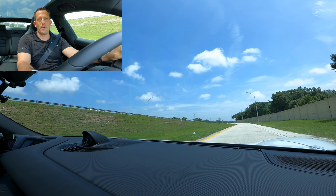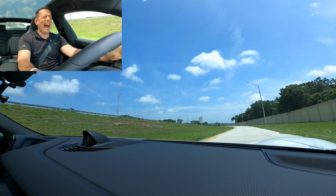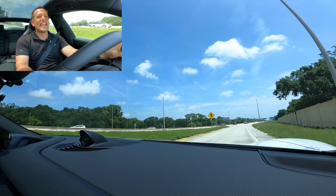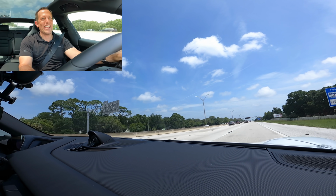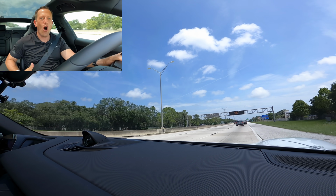All right, guys, a little bit of on throttle here. Coming to a dead stop, nobody behind us. On throttle, here we go. Oh my God. Wow. That's what makes an EV so different than any internal combustion engine car, is that immediate kick of all that torque all at once.